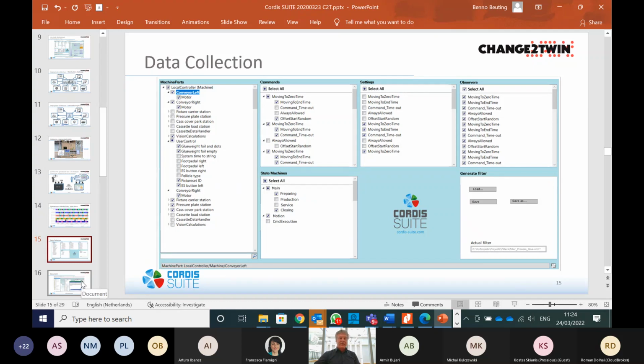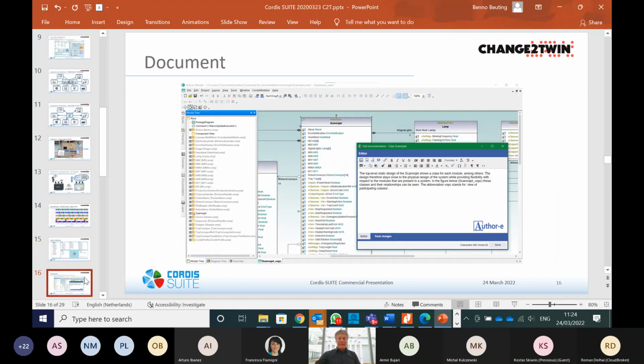Then the last bit, and there's also the bridge to Author-e, is documentation. So it's very rare that the documentation of the software is up to date. If there's documentation, it's mainly high level, it's never detail level. So we want to also automatically deploy documentation out of your formal model.